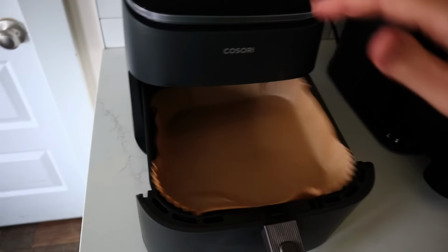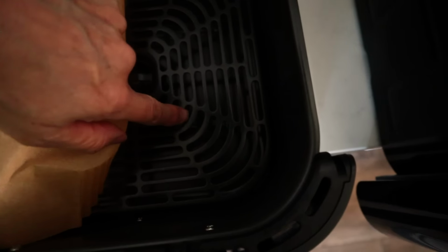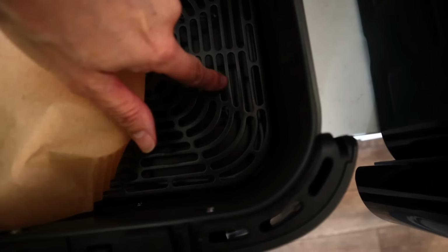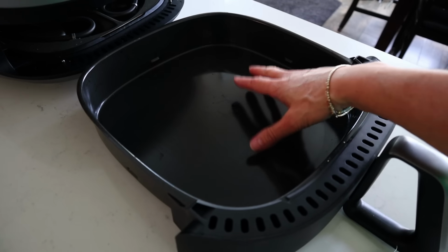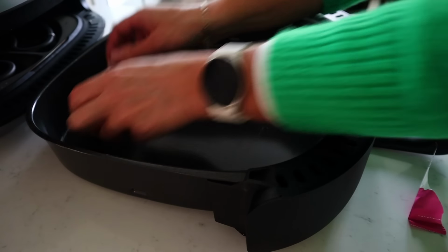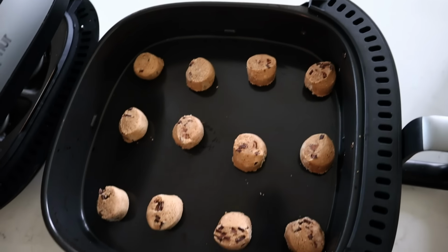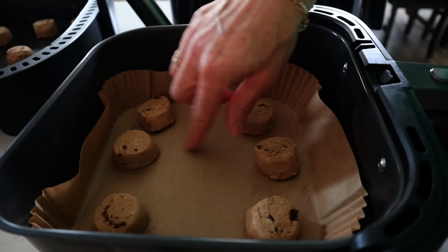Now we test out the bake setting with some cookies. I'm gonna use my parchment liners in these square baskets. Otherwise the cookies, it's just like half of it falls through the grates. And on the Typher, I took the whole grate out because I'm gonna bake right here inside of this pan because we got the burner there at the bottom. And look how many cookies. We got a dozen in the Typher Dome, and we could probably fit 9 in here.